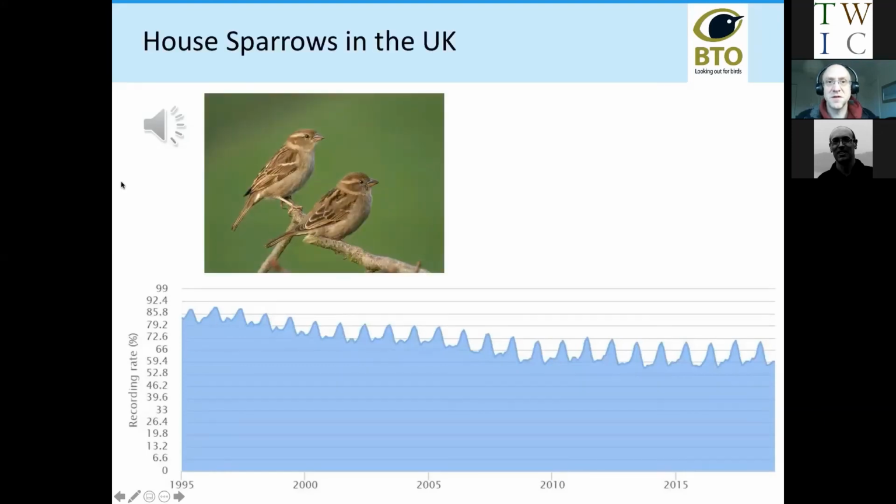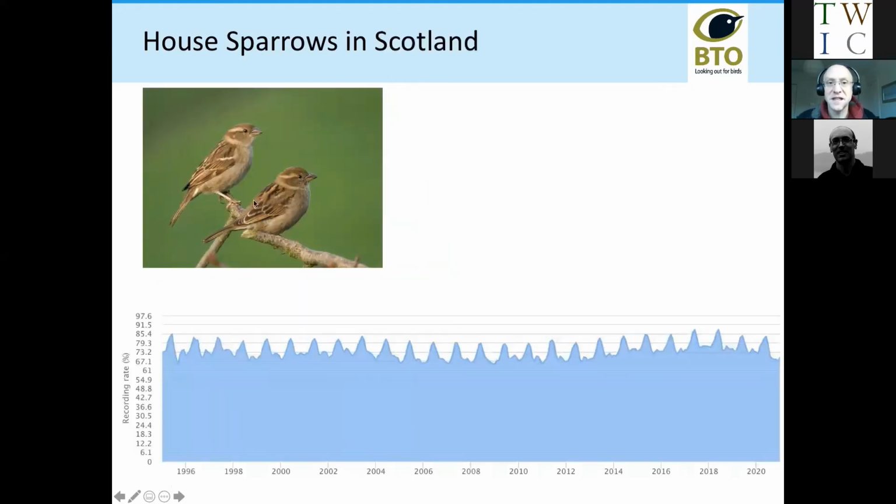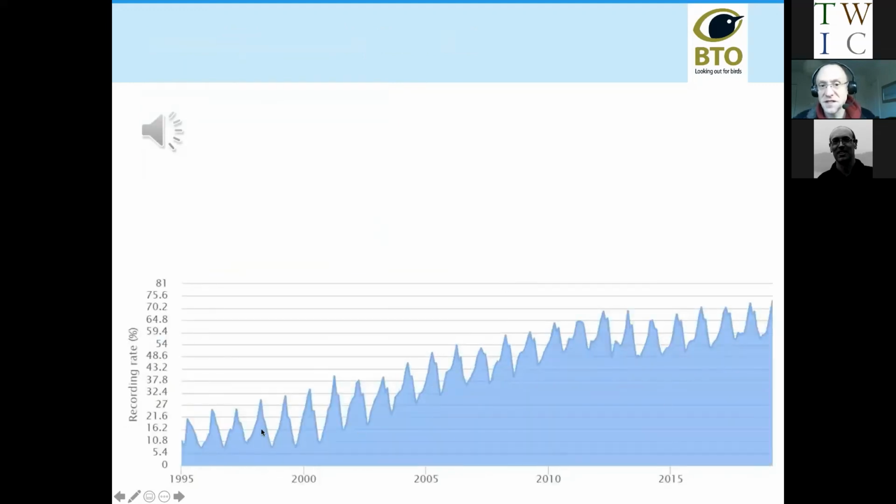that's house sparrow chirping away, a couple of female house sparrows. So you're seeing that the garden birdwatch scheme picked up on the long-term decline of house sparrows in the UK. Interestingly, in Scotland, they're actually doing a wee bit better. Other species, the scheme has shown, have increased hugely in gardens, like these guys.